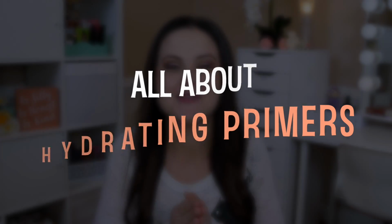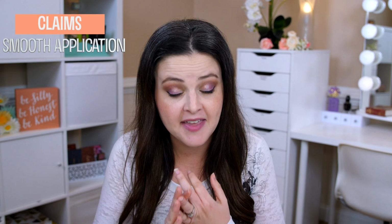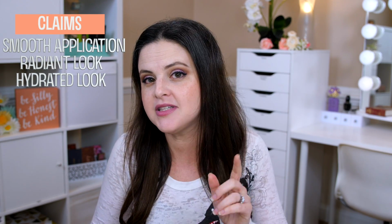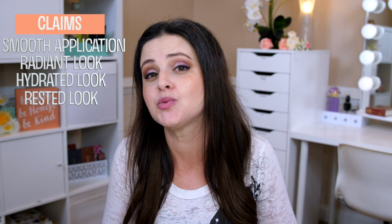So the first primer that we're going to be talking about is the Too Faced Hangover Replenishing Face Primer. It is $34. It's 1.35 ounces, which is about $25 per ounce. It said that 100% of people said that makeup went on smoother, that they looked more radiant, that their skin looked more hydrated, and this was the most interesting one to me. They said that their skin had the appearance of a full night's rest.